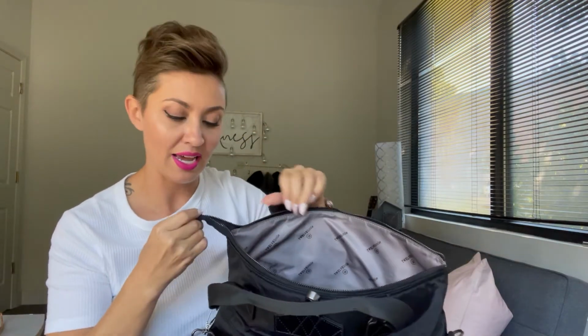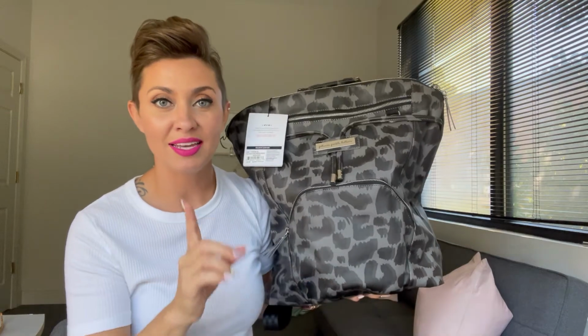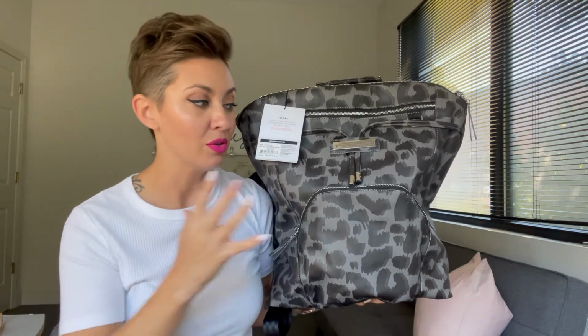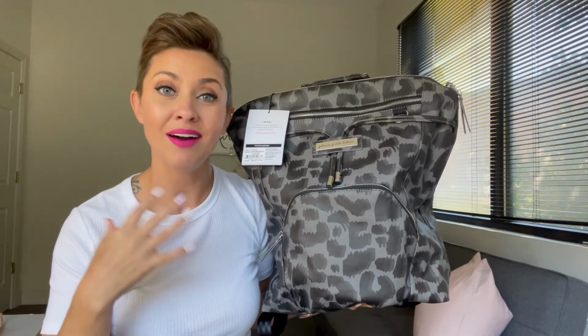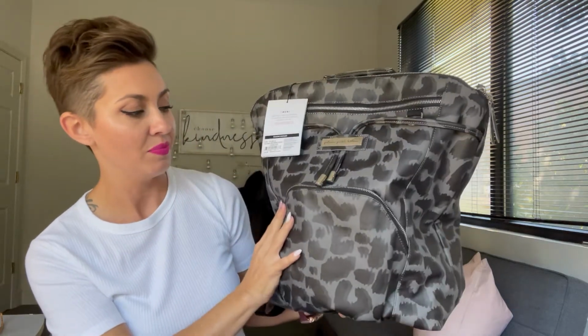Now let's take a look at the Petunia Pickle Bottom bag. I will go ahead and say that I think that the Petunia Pickle Bottom bag is just a prettier bag. It's got more of a stylish vibe to it, so it wins in the aesthetic department, in my opinion. Where I don't think it wins is how it looks on the body. In my opinion, it just takes on kind of a weird shape when you have it on the body, especially in backpack mode. And I'll show you that in just a second.